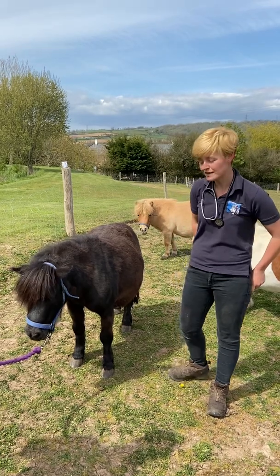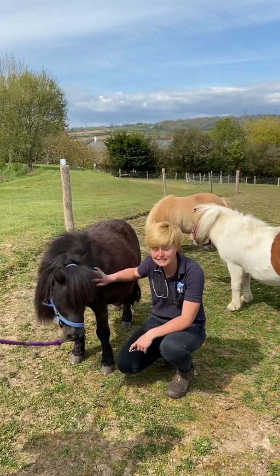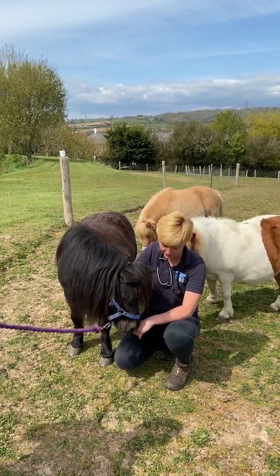Generally most vets will approach your horse or pony nice and calmly, but obviously we're getting quite in tight and close to them. You can see this little guy's not stressed at all. But having someone who's used to being handled and is obviously halter broken makes our job a lot easier straight away.